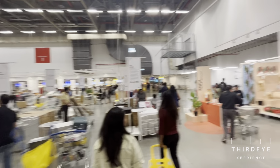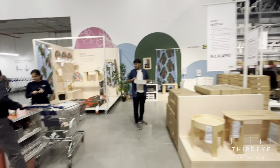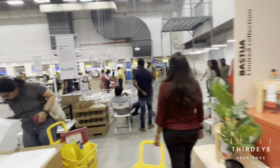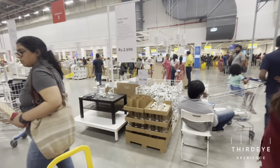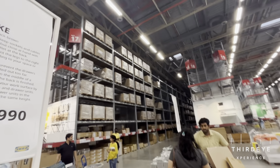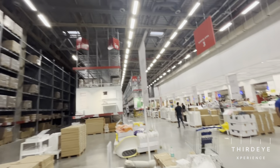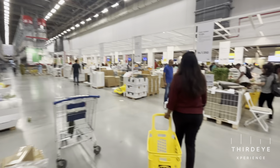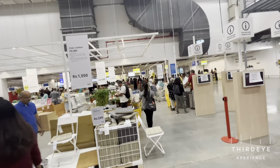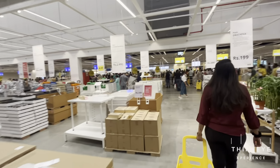So here's what we think about this place. IKEA is great. They have a lot of options, a lot of DIY products as well. But if you ask me, being a middle class, a person who always goes and checks online price versus offline price, am I impressed with the price? Maybe the quality is really nice, but the price I found slightly higher than what we can get online through Flipkart or Amazon. I was just checking for the most of the products.